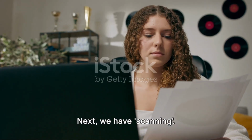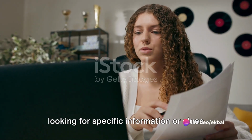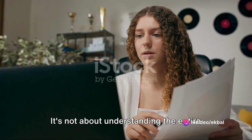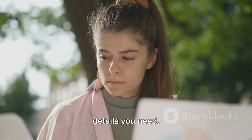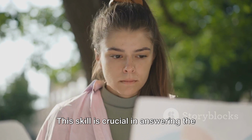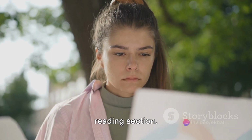Next, we have scanning. Scanning is like being a detective looking for specific information or clues within the text. It's not about understanding the entire content, but rather finding the specific details you need. This skill is crucial in answering the details-oriented questions in the IELTS reading section.